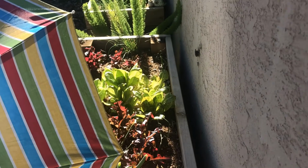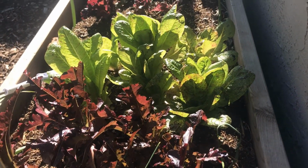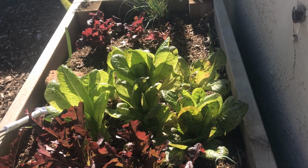Here are the lettuce beds. You can see that often we need to give them shade in the afternoon so they don't get fried by our Central Valley sun.